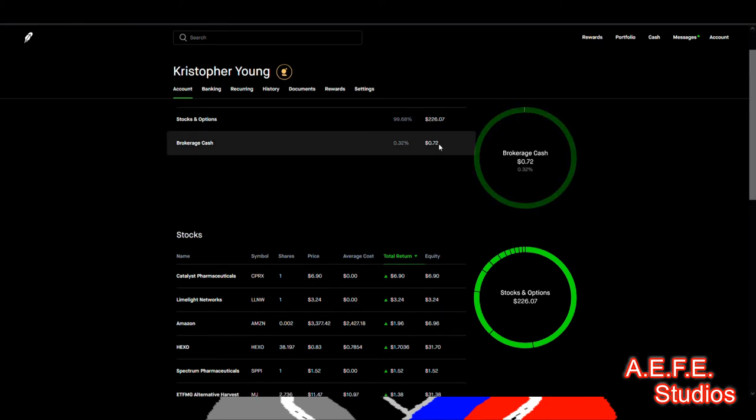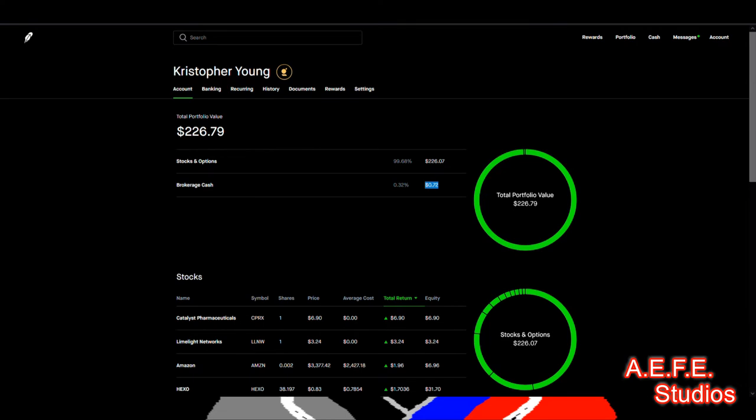Broker's cash here. This is how much money you have sitting inside of Robinhood that you have not spent. So money that you have taken out from your bank or some financial institution that you have sitting in your Robinhood account. So you can transfer it back to your bank or you can spend it on stocks. It's just free-flow money that you have sitting there. And so that's the difference between your total value and the money you just have sitting there.